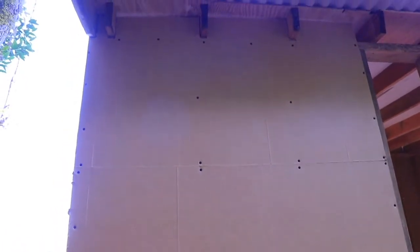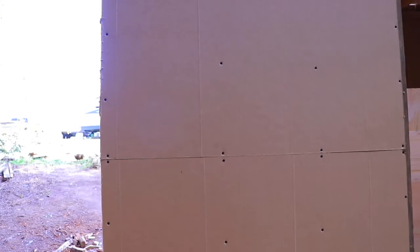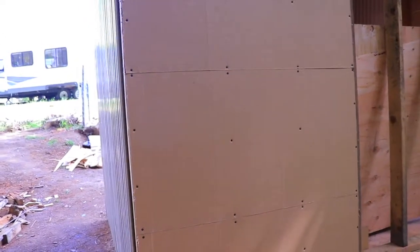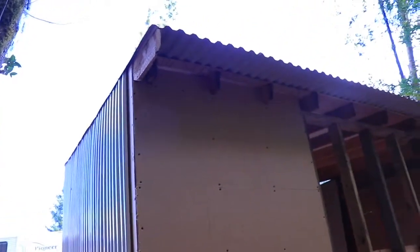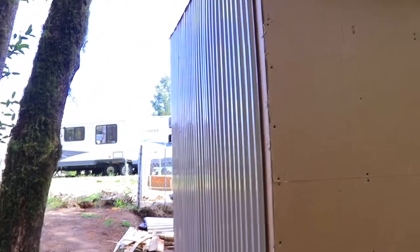These sheets were something that people were gonna burn, so we got them and used them as plywood. They're kind of some thin plywood, and then we put the other sheets on top, and we put those sheets on the top. Oops, these are plastic sheets.